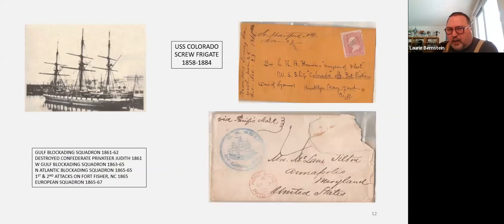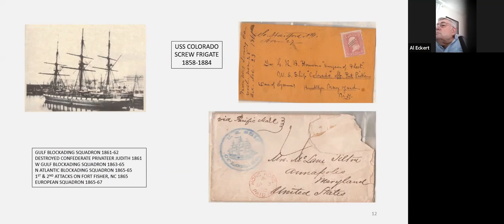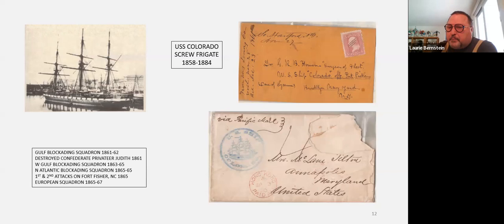Here's the Colorado, again, a seagoing ship, a screw frigate. There's two things to note here. On the lower cover, lower right, you'll notice a cancel, a named ship's cancel. These are extremely rare. Basically, these were found after the Civil War. 1860s, 1870s, extremely rare to find, but it exists. The top cover is addressed to the Colorado at Fort Pickens. Fort Pickens was a fort outside Pensacola that refused to secede when Florida seceded, and the Union held that fort throughout the Civil War.